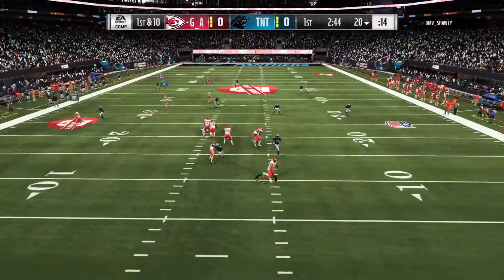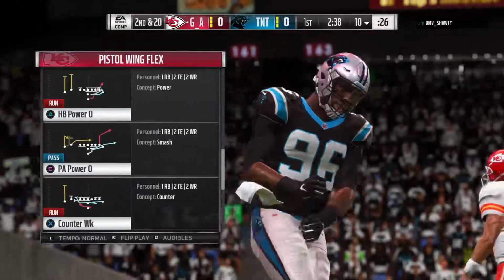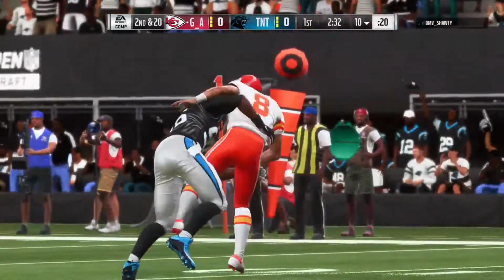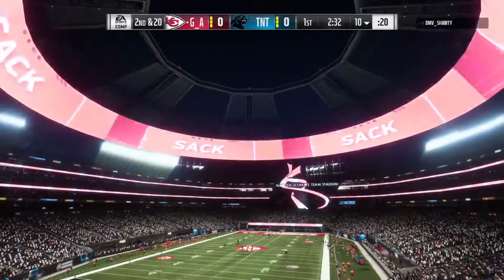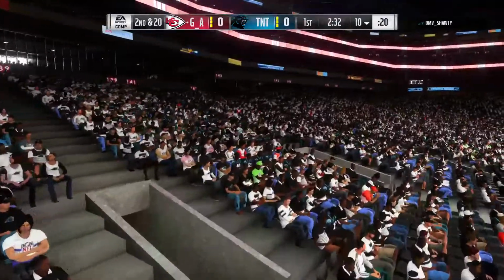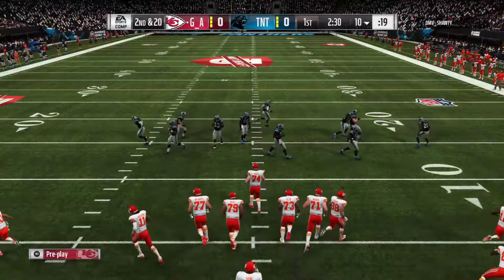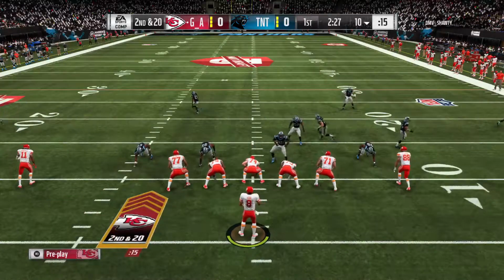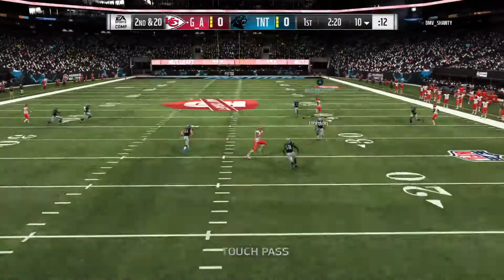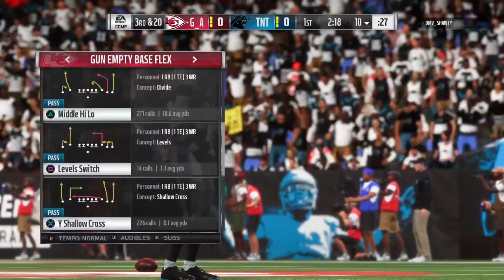Following the interception, Young. He'll buy some time, and he can't find a receiver, and he's brought down. Carlos Dunlap in there to make the sack. He buries him for a loss of 10. And the job becomes twice as difficult now after the sack. It's 2nd and 20. From the gun, Steve Young going up top. And it's knocked away and incomplete. The safety, Jamal Adams, able to break that one up.